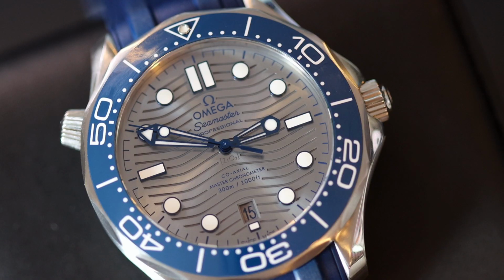Now, quick wristwatch check of the day. Since we are going to talk about Omega for today, I decided to wear my Omega Seamaster 300M with the blue bezel and of course the gray dial. Stunning piece. Super love wearing it. I actually bought this with a steel bracelet, but I swapped it out with the blue rubber strap from Omega as well. Really fun piece.